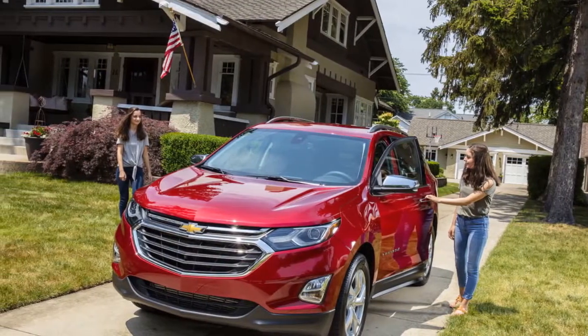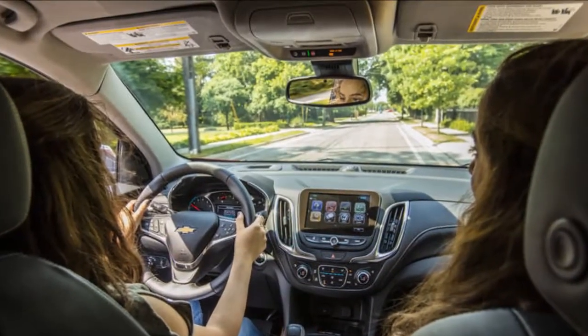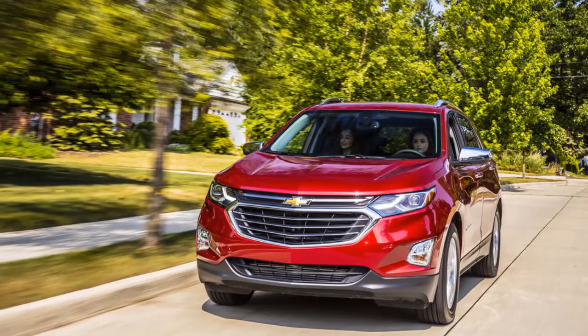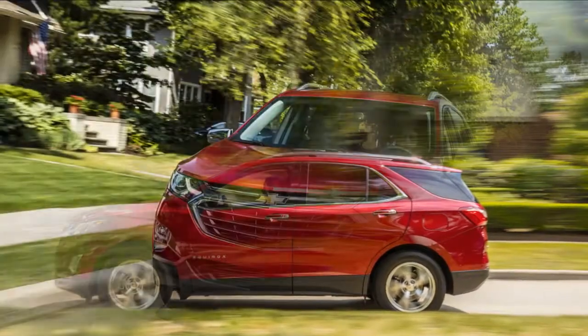The new 2018 Equinox ranges from about $25,500 to about $32,000. So it offers a lot of car for the money. That 1.5 is not your only choice, either. There's a stout 2-liter turbo and a diesel available in the Equinox. It's easy to live with and deserves a test drive if you're in the market for a compact SUV.